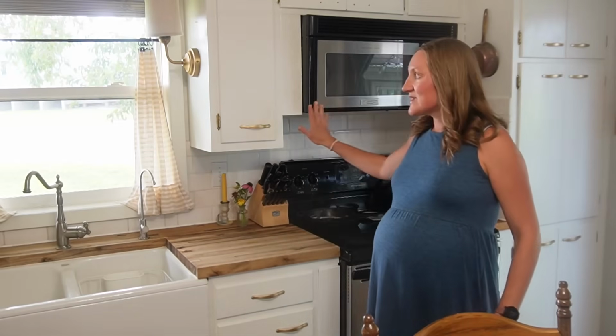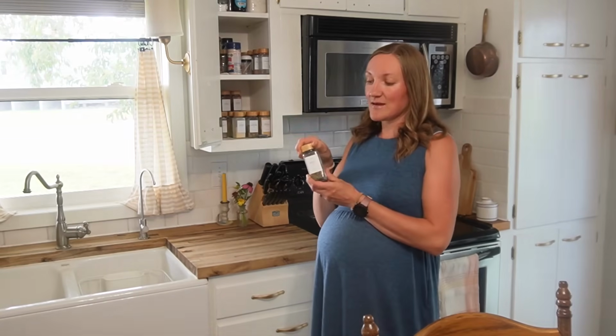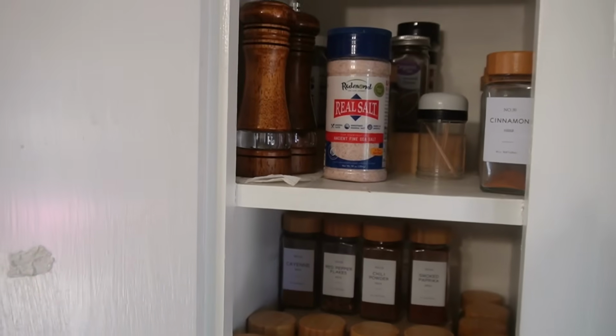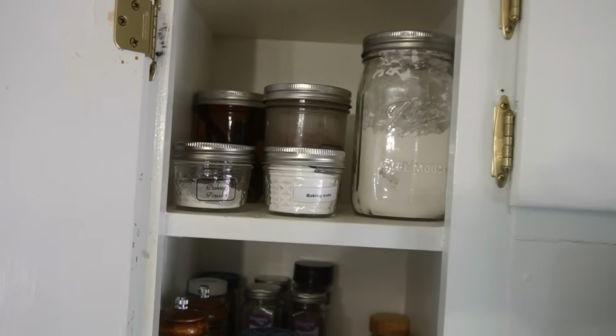All right, then next to me here, spice cabinet. I reorganized this like 1.5 years ago, and I really like the spice jars I got. I'll link them down below because they're from Amazon, and the labels are really cute. Just nice to have a nice organized spice cupboard, really.